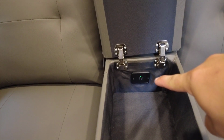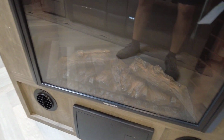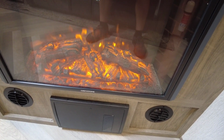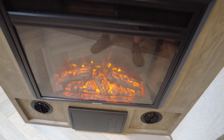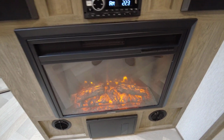You do have USB charging down there as well. Very nice. Place for the cup holders. Nice little 5,000 BTU fireplace. Very nice. It also comes in really handy in the winter time, of course, you can run it to help heat up your RV, but in the summertime, you can turn the heat setting off and still double it up as an accent light to maybe set the mood.